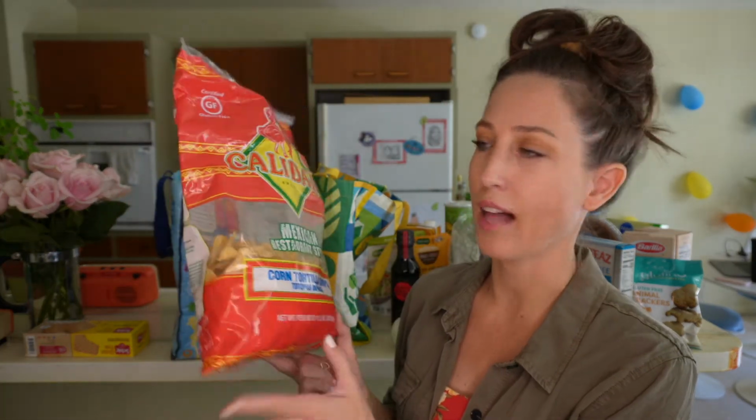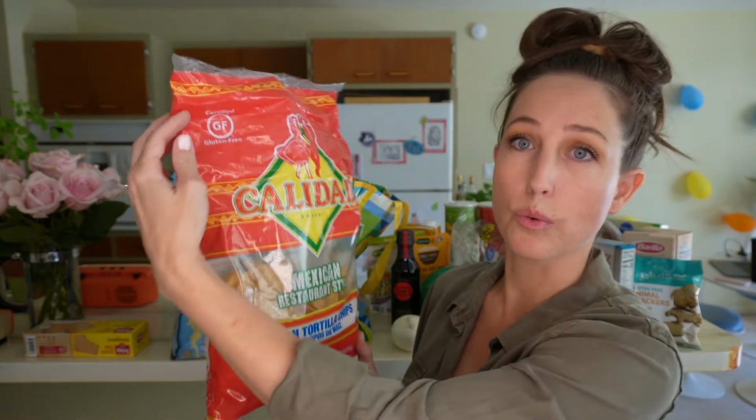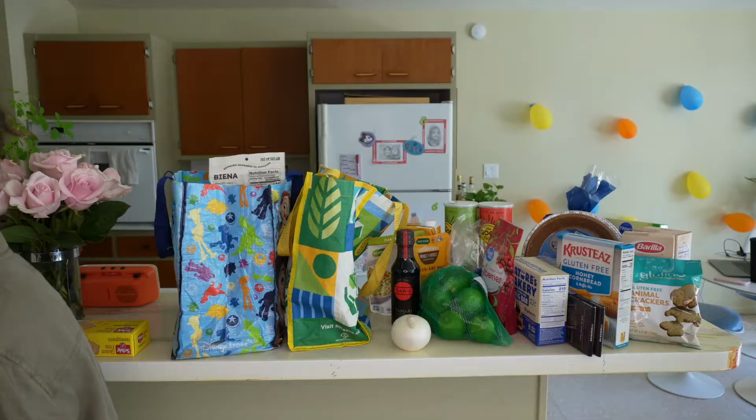Okay, so I have 2 of these in the pantry right now. That's how much we love these. It's the red Calidad chips. They are gluten-free, which is great. And I've shared these before. This is definitely a staple for us. Thanks, Jess.